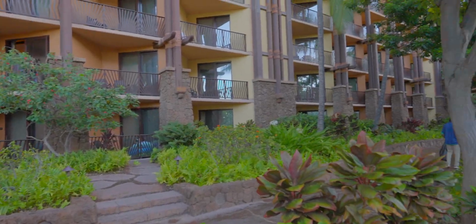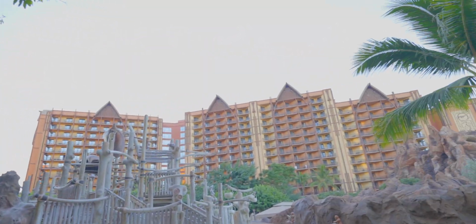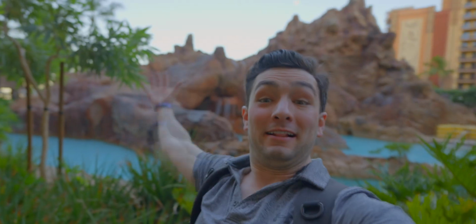Now, we could just take this pathway all the way up and around to that side because we have not checked out that side of the pool, but I think it's just a little more fun to magically teleport. So let's teleport to that side of the pool. Isn't teleportation great? Okay, let's check out the stuff behind me.